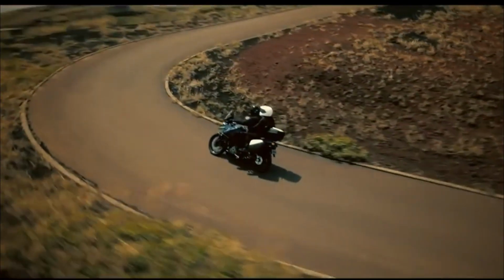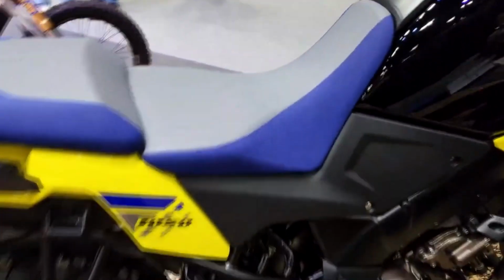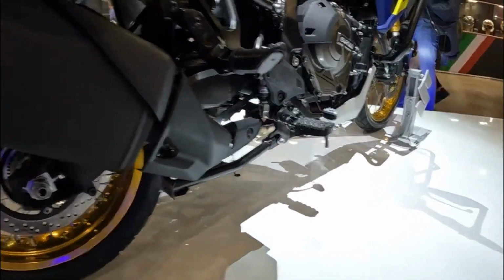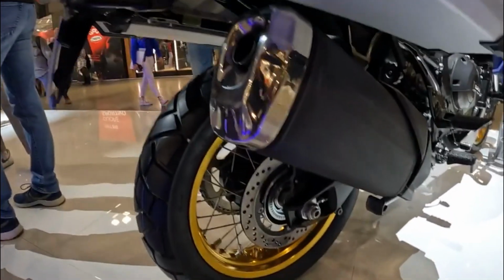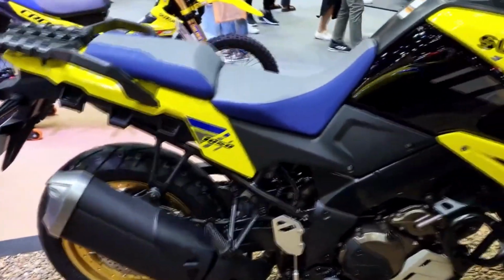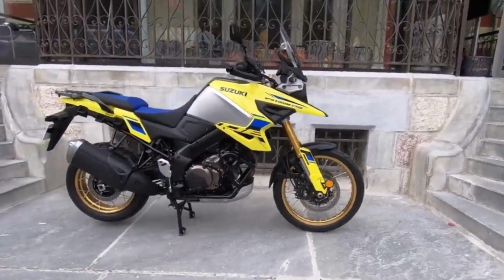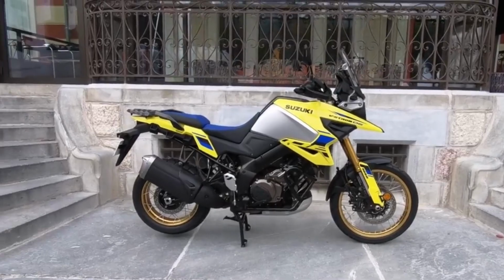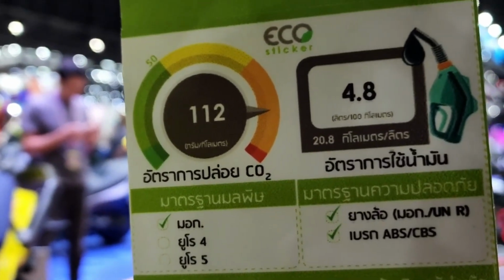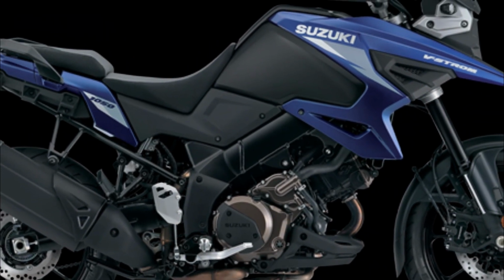The electronics package has been enhanced too, with a new 6-axis IMU that enables lane-sensitive ABS, link brakes, hill hold control, cruise control, 3 power modes, and 3 traction control modes. A new color TFT instrument panel displays all the information and settings clearly. The V-Strom 1050DE also has an off-road mode for the traction control that allows more slip and a rear ABS off switch for more control when braking on loose surfaces.